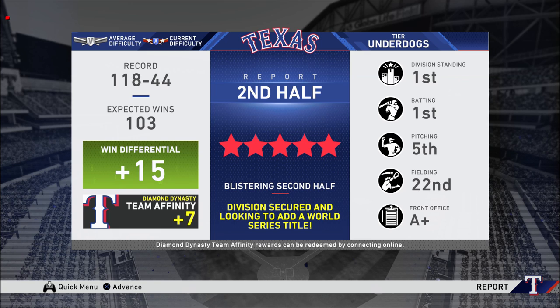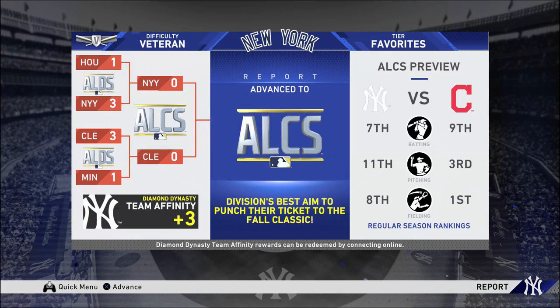Division Series reward gate. Remember, there are 5 reward gates. We saw the first 2. So the first 2 gates, mid-season and end of season, you're going to get team affinity based on your performance, regardless of how well you do. When you get to the postseason, that's where the affinity earned is a set amount, and you only get it if you win that series.